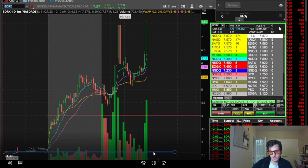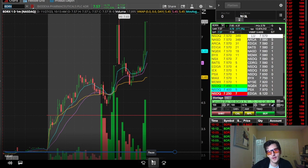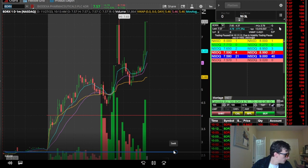Then we rip up into the halt level, and I'm paused off right now. We're still very extended. We just made a $1.70 move right here. We've got to get some sort of pullback. Oh my God.